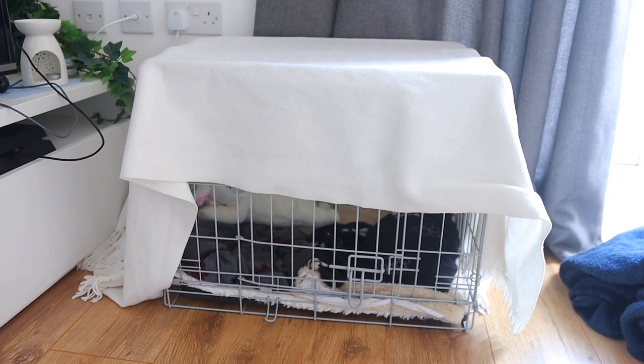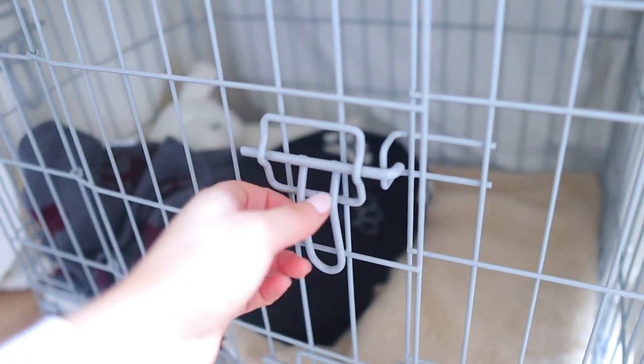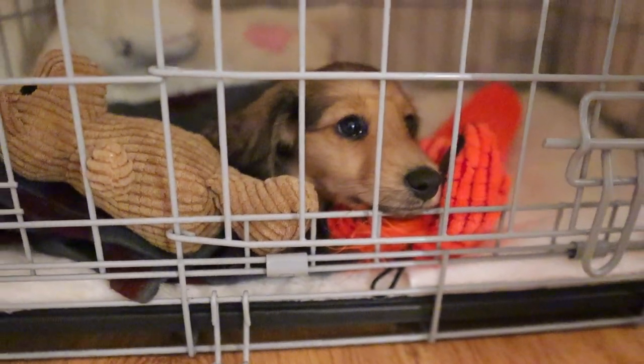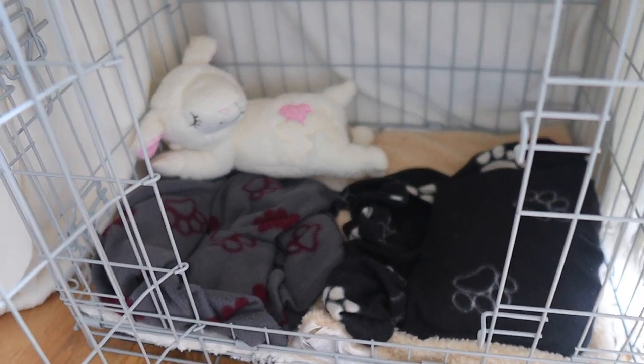Next up, we have his crate. So we got the extra small crate from Pets at Home in the color gray. It's a nice kind of color. It doesn't look like a metallic cage. So over his crate, we just put a wee white blanket. It just makes him feel a bit cozier and secure at night. The crate is definitely a bit big for him, but it is the smallest size available at Pets at Home at least. He's been doing okay with crate training. He does cry a lot in the night, but does always manage to fall asleep.